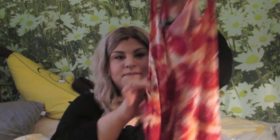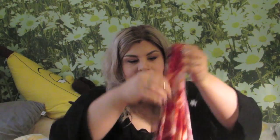The third piece of clothing that I have been loving this month, I just purchased and I haven't had a chance to wear yet. And it is this pepperoni pizza tank top. This is actually a men's tank top. You can tell because it has a really long armhole. Like men need more air for their armpits. I don't get it, but anyway, it has a really long armhole.